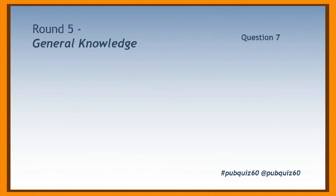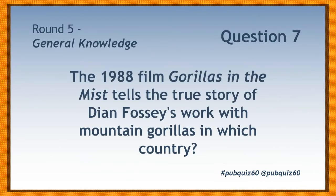Four more questions to go in the quiz. So question 7. The 1988 film Gorillas in the Mist tells the true story of Diane Fossey's work with mountain gorillas in which country? The 1988 film Gorillas in the Mist tells the true story of Diane Fossey's work with mountain gorillas in which country?